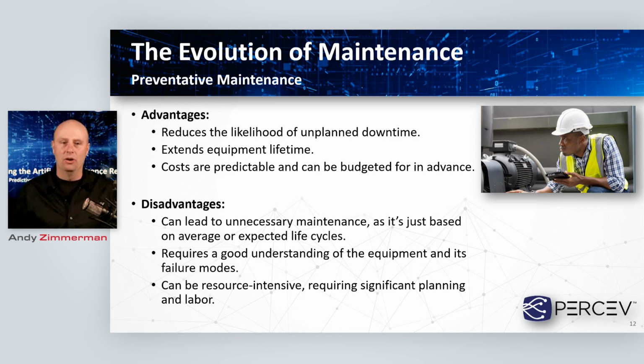On the flip side of that, though, it can lead to unnecessary maintenance. If I'm maintaining something once a month and not using that asset as frequently as maybe we used to, we're probably over maintaining that because it's just based on kind of average use and expected life cycles. It really does also require a good understanding of the equipment itself and how that equipment runs in order to effectively schedule out the cadence for maintenance. And lastly, this can be pretty resource intensive because it requires both planning and it requires the actual laborer to go out and do these routine inspections and perform maintenance on a regular cadence.